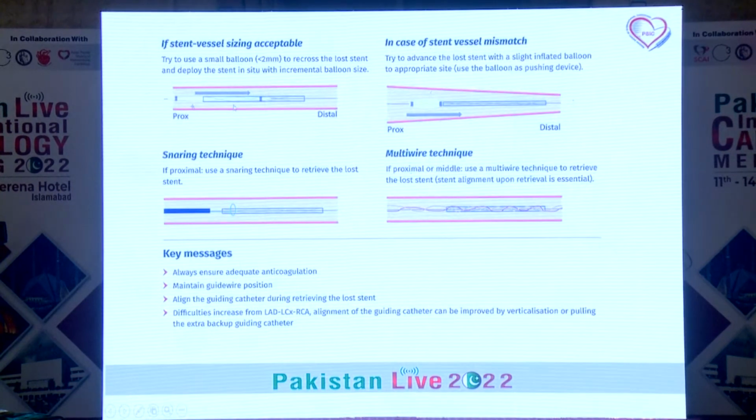So in the first technique, if this vessel size is acceptable, you can inflate it over there. In case there's a mismatch, another thing we can do is, if the stent is placed proximally and it was intended for a distal part, we can inflate a balloon before the stent, proximal to the stent at a lower atmosphere, and push it with the balloon to a distal segment where it was actually intended to go, and then pass a balloon through it and inflate it over there.